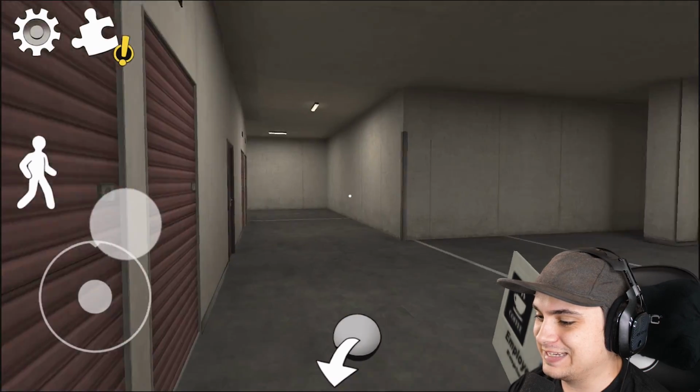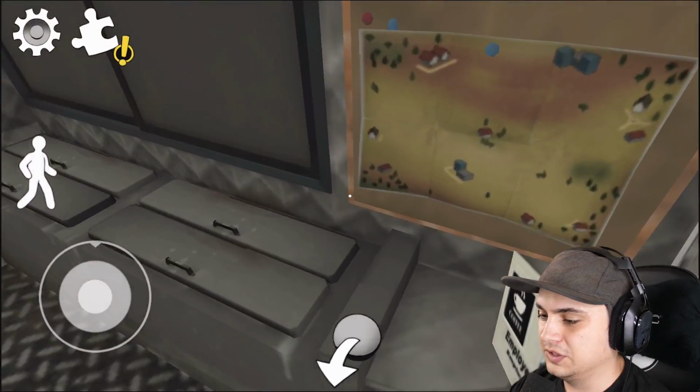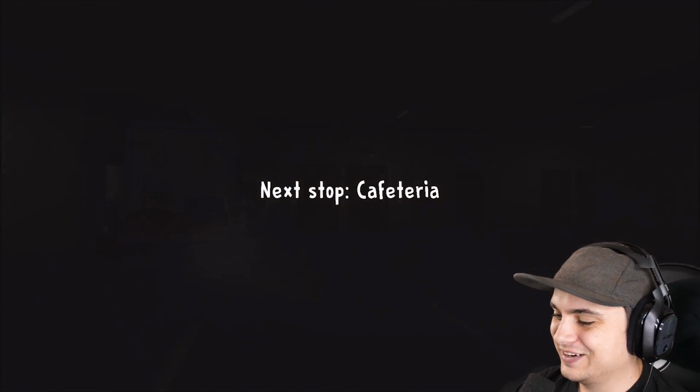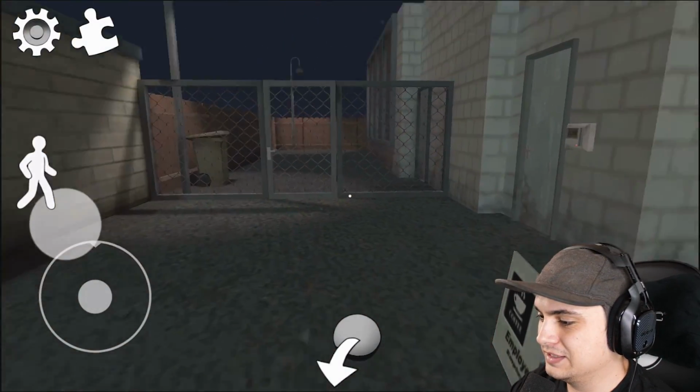Run! This is the last thing, man. We're so close to escaping. Yo, kid, we're almost out of here. We're so close. We're gonna escape the ice cream man. Okay. Just don't get caught.